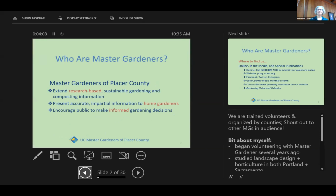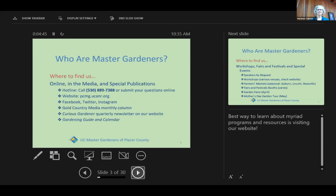So as you know, you're here for a Master Gardener presentation, and you may know that Master Gardeners are volunteers whose mission is to impart research-based information for home gardeners. And what you may not know is that we're all volunteers, and we're trained, and we're organized by counties. So here in Placer County, we have almost 150 volunteers, which is a large number. And there are many ways that we reach out and try and help people with their garden questions.